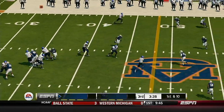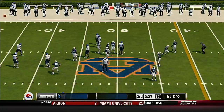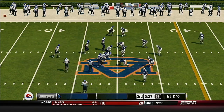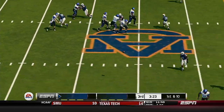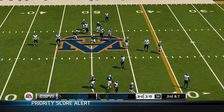Kentucky is up a score. Dumps it complete over the middle. He's taken down at the 49-yard line. First down. Pass complete and taken down immediately.